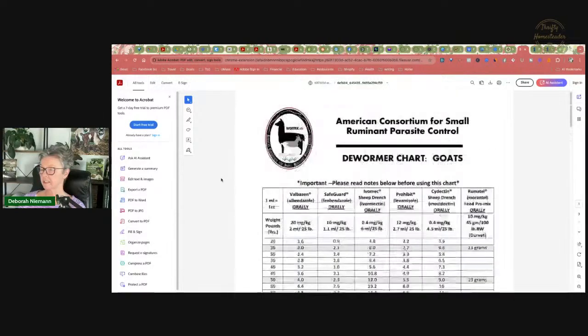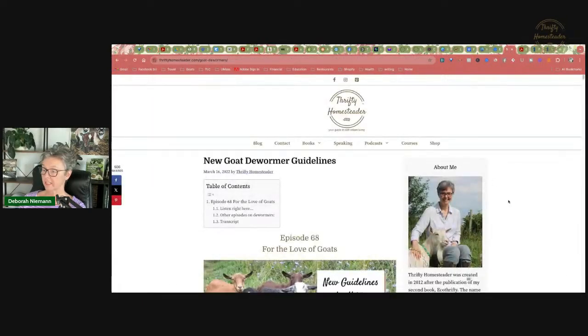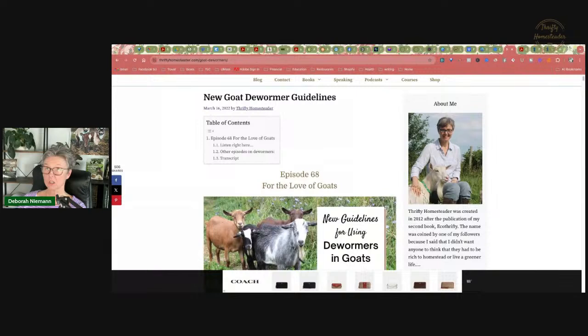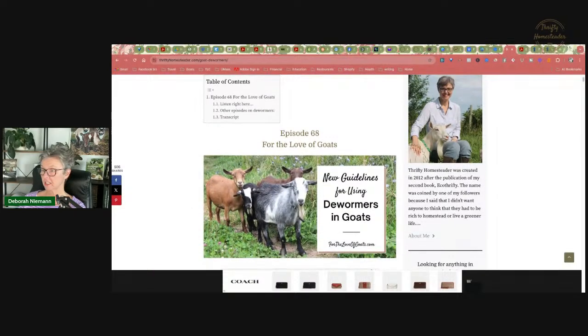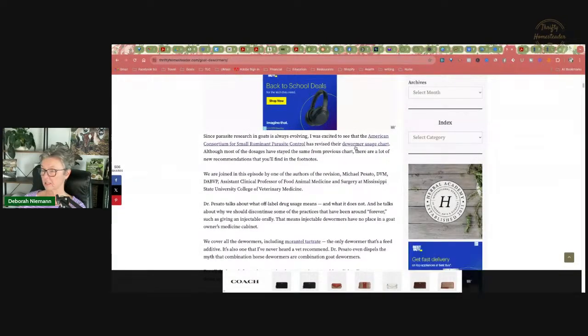And to get this chart, you can get it from my website. It is in this podcast where I interviewed Dr. Posado, who was the person who created that updated version of the chart. Go here and you can download it right there. It's the dewormer usage chart. That's a link. You can see it's kind of purple and there's a line under it.